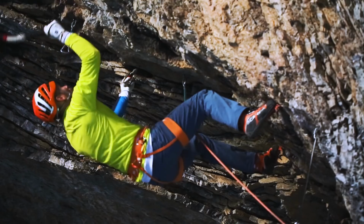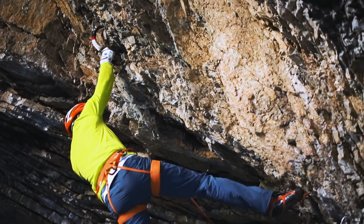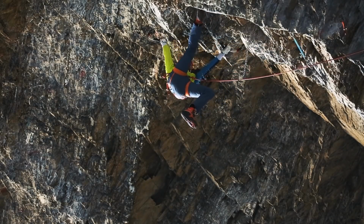The sheer length of this route alone is what makes it the hardest thing I've ever seen. But then you add in the pure physicality of it, and it's beyond anything that I've ever had to put effort into.